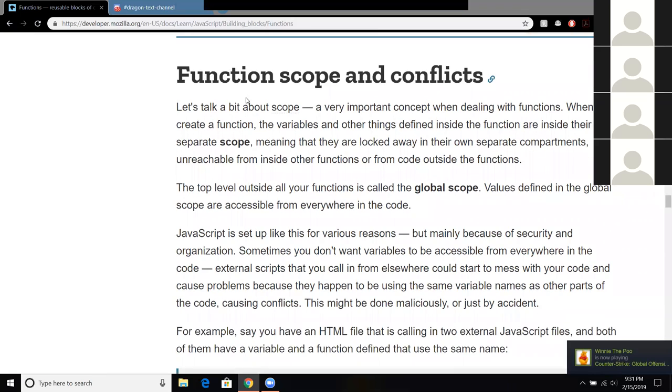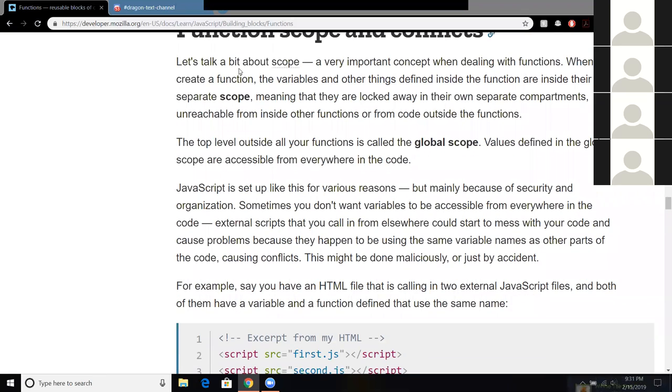All right. Function scope and conflicts. Let's talk a bit about scope, a very important concept when dealing with functions. When you create a function, the variables and other things defined inside the function are inside their own separate scope, meaning that they are locked away in their own separate compartments, unreachable from inside other functions or from code outside the functions. The top level outside all your functions is called the global scope. Values defined in the global scope are accessible from everywhere in the code.